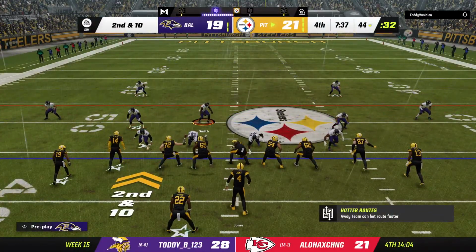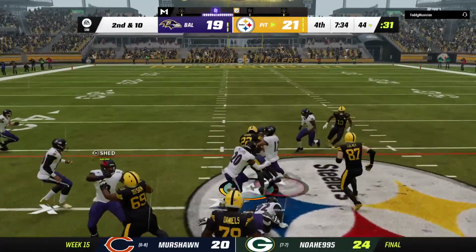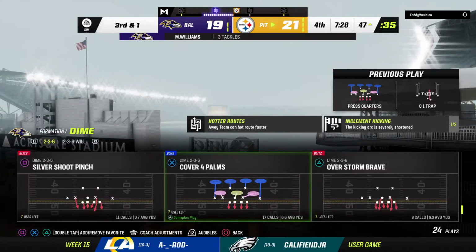So after the incompletion on first, now 2nd and 10. They hand this off to Harris. And across midfield he goes into Raven territory. 41 yards rushing for him now in the ball game.